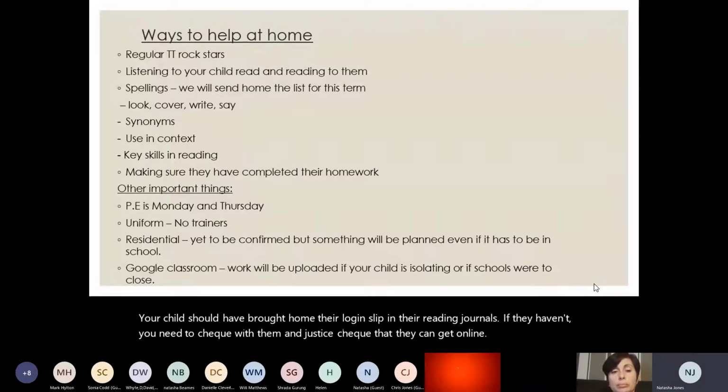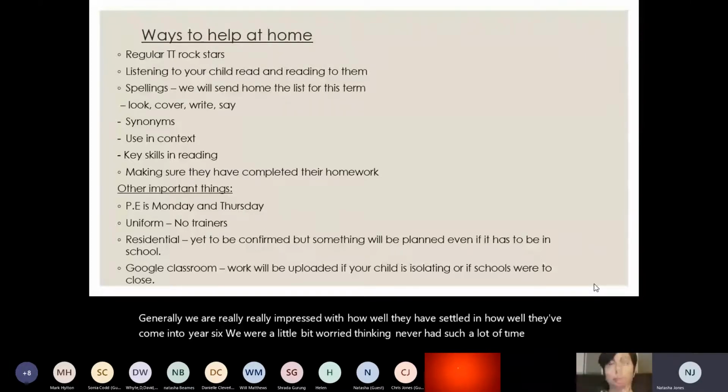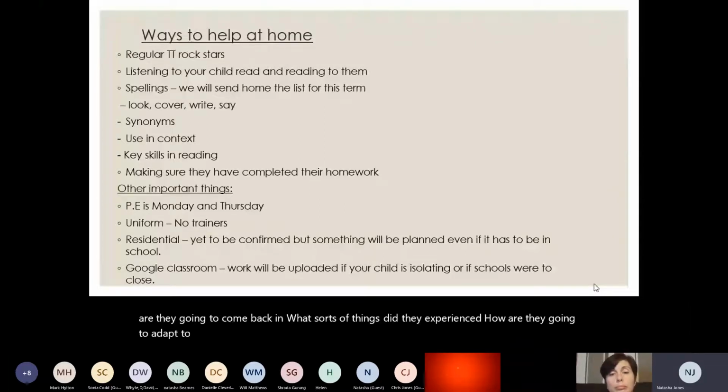Generally, we are really, really impressed with how well they have settled and how well they've come into year six. We were a little bit worried, thinking they had such a lot of time off, and how are they going to come back in? What sorts of things have they experienced? How are they going to adapt to the different changes? But they have been really, really brilliant. And we found that actually there's been lots of positives.